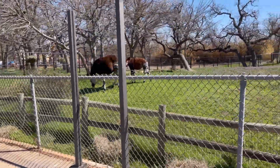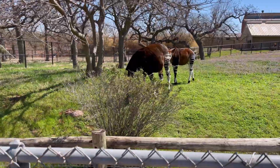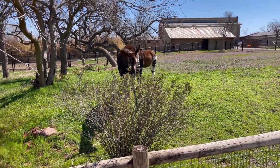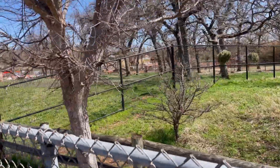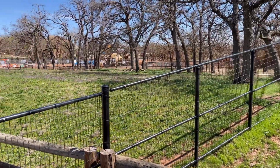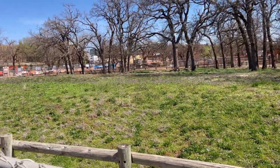So here's the Okapi section. The Okapi section is going to share with, I forgot, a new animal. I think it's one of the antelope as well. And we'll go to that section just right across in a little bit. That one has a lot of construction, so we'll get there.